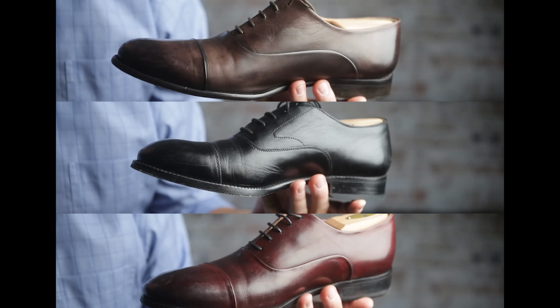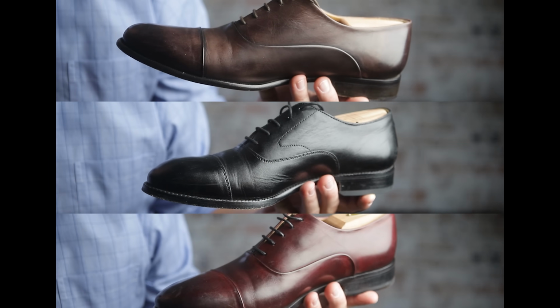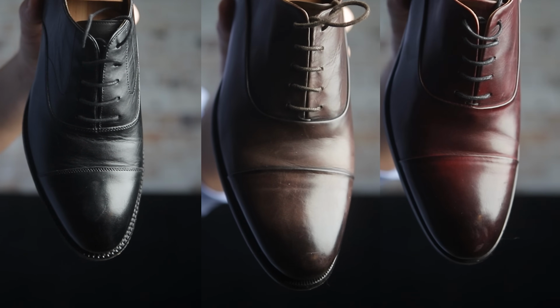Okay, so moving on from there, we have a few cap toe shoes. And as you can tell, these are very clean and minimal shoe designs with not a lot of attention-grabbing elements like wingtips and medallions. So here we have black, dark brown, and burgundy or oxblood. So all of these shoes would be very acceptable for something that's more on the dressy or formal side.